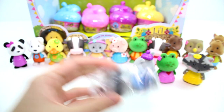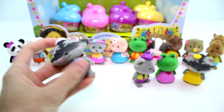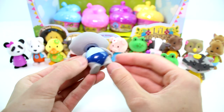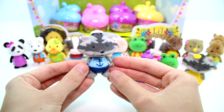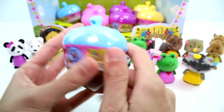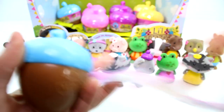Okay. Whoa. Raccoon friend, hello. So this is Roscoe Raccoon. He's ready to go sailing. That's super cute. So cute. I love it. All right, let's go ahead and open the next one.